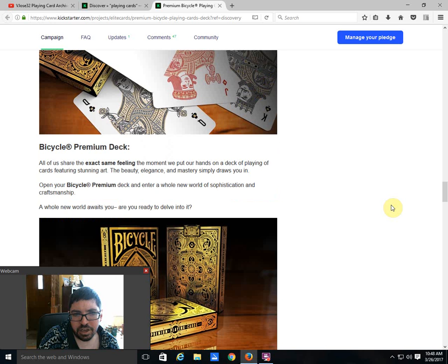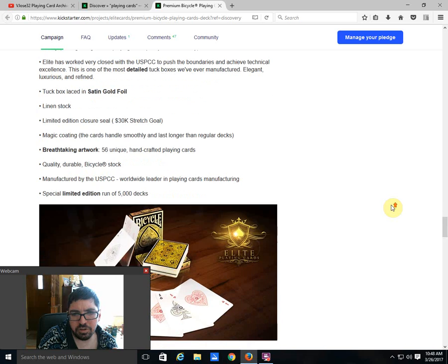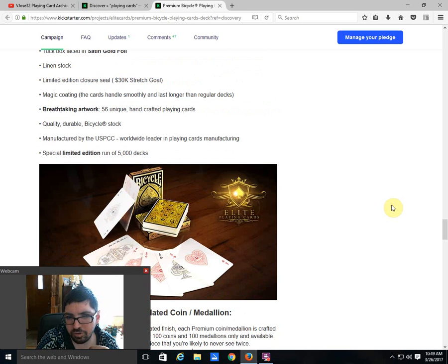And a nice tuck case. The name as well, Premium, Bicycle Premium. Why not come up with an actual name? Did they run out of names? I mean, they've already done so many names like Majestic and Excellence. And I guess they ran out of names. And that's because it's just doing the same thing over and over for the most part.